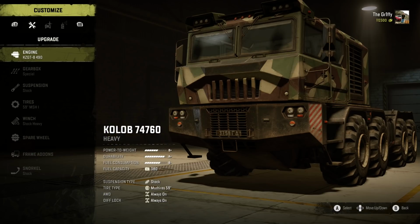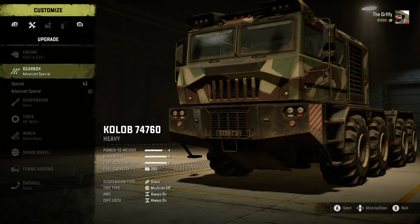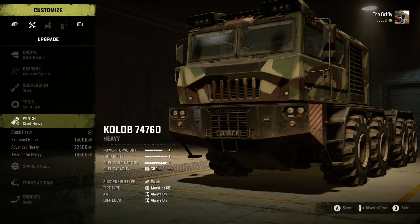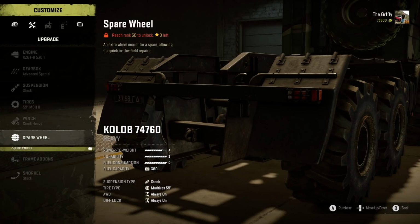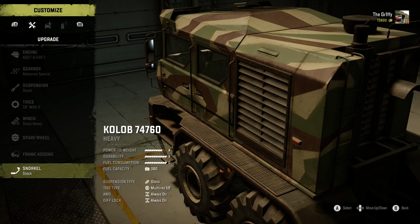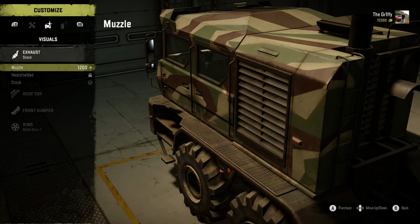The second truck, meanwhile, is the Kolob 74760. Like its sibling, it's also in the heavy truck class, plus it has the same 59-inch size mud tyres and the same stats, although I never really bother looking at this. It does, however, cost $135,000, so it's pricier, and has a 40-litre bigger fuel capacity. Where the two trucks differ most, however, is in the fact the Kolob 74760 is equipped with always-on AWD and diff lock. That means it can be in any gear and get maximum performance.